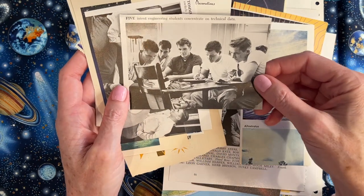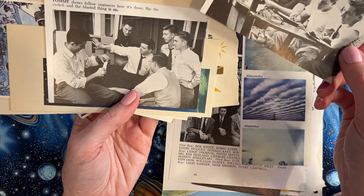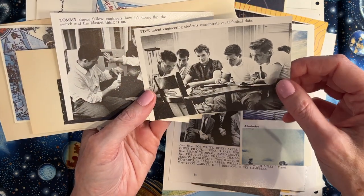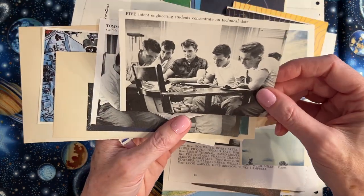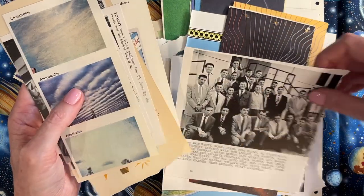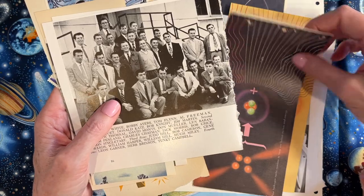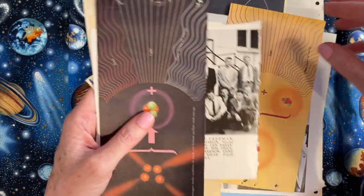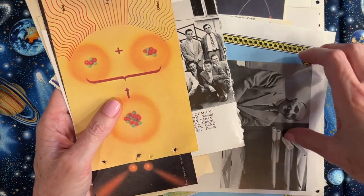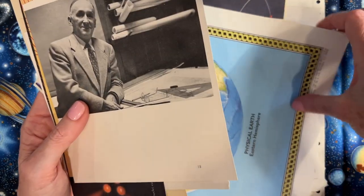Okay, so these are from a yearbook. This is the School of Engineering. So I just pulled pictures that look like these guys may be aeronautic engineers in training, or maybe in Houston. Here's a graduating class. I just thought that'd be a cool thing to add as sort of a make-believe type space mission crew. Here's one of the engineering professors.